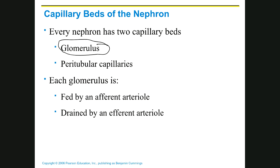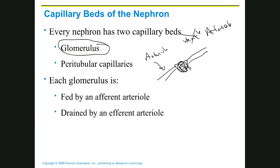If you look at the glomerular capillaries, remember they're in a ball. And there's a blood vessel that goes to the ball and a blood vessel that goes away. Well, if you think about what it's like in most of the body, this is an arteriole. That's what goes to the capillaries. But what goes away from the capillaries is a venule. But that's not true in the kidney. In other words, there's an arteriole on this side, but there's also an arteriole on the other side.